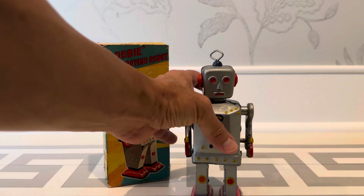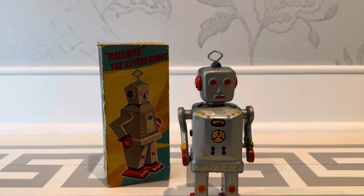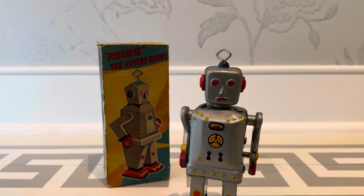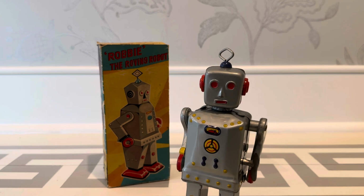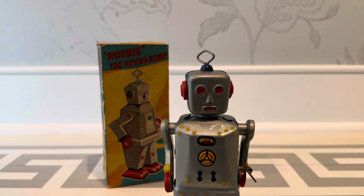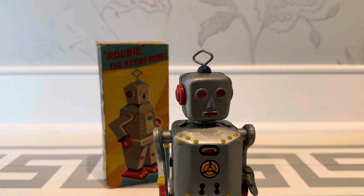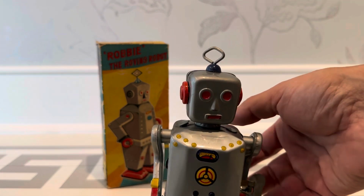Ooh, he's going on his own. I love pin walkers. You know, it's one of the most robotic actions, in my opinion. I think the switch kind of slid as I was winding him. Well, I think his name is accurate. He does rove around, a rover.